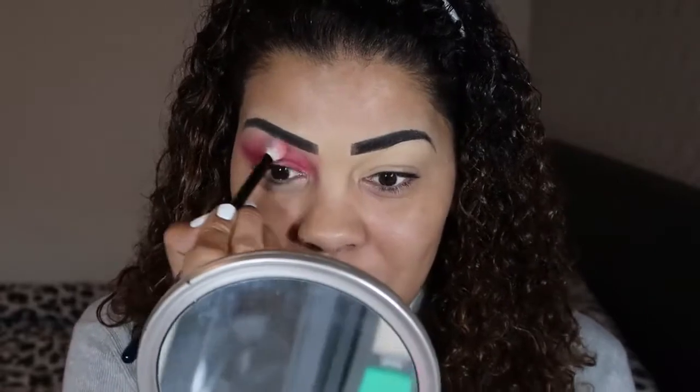NIKKIE! What did you do? Wow! Where are you from? Are you an alien? How can you create a palette like this? Never felt anything like this. For real. Also, when you touch it with your finger, it's like butter.